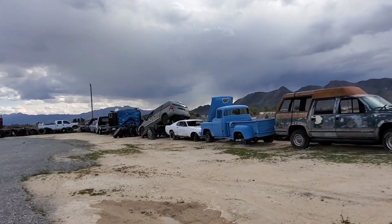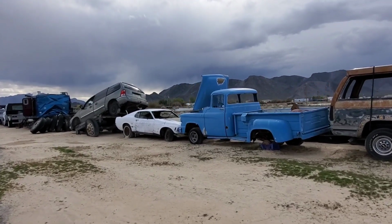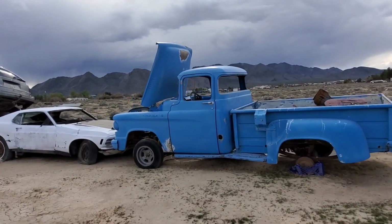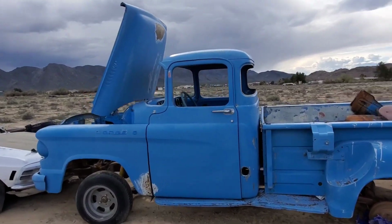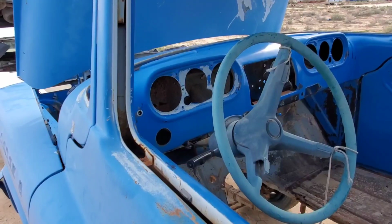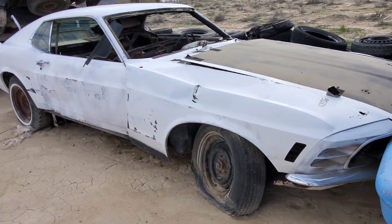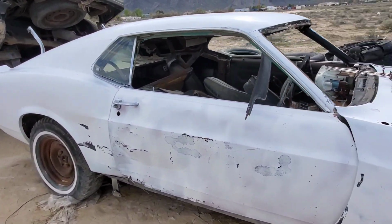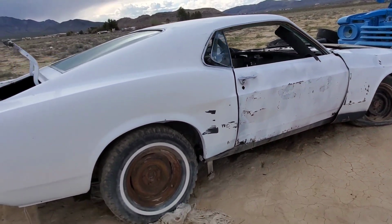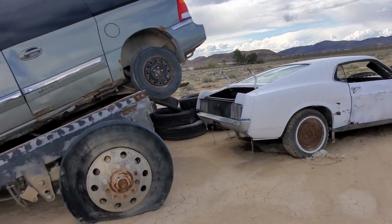A Mustang. Look at that. That's cool. Be a project for somebody. A late model steering column in there, automatic. Mustang. Look at that. Somebody could make that look brand new, I'm sure. Yeah. Bad condition.